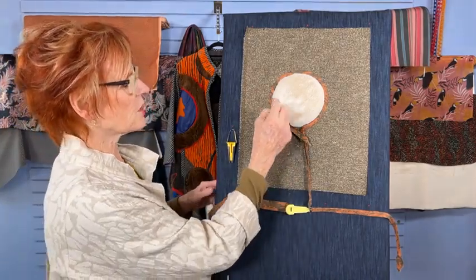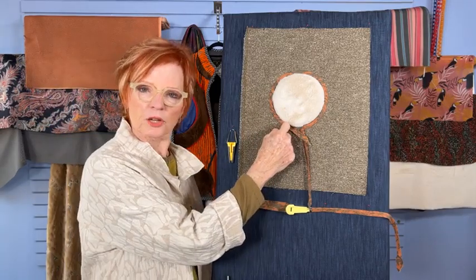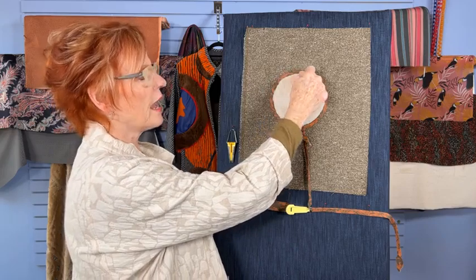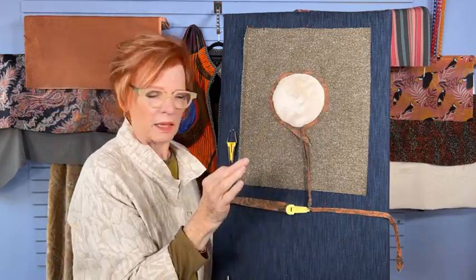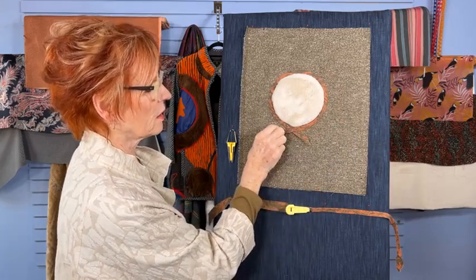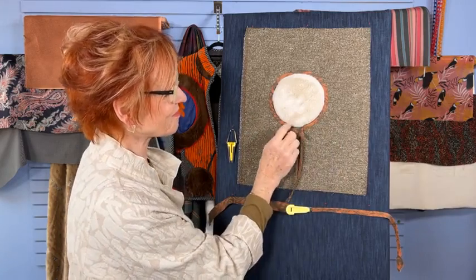So I just started about right here with my zipper foot and moved my needle position over to the left as far as it would go, and I stitched real close to the edge, and it just caught easily through the fur and held it down. I purposely didn't finish it so that, well, because I hadn't figured that out yet, but mostly I wanted you to see how it was done.